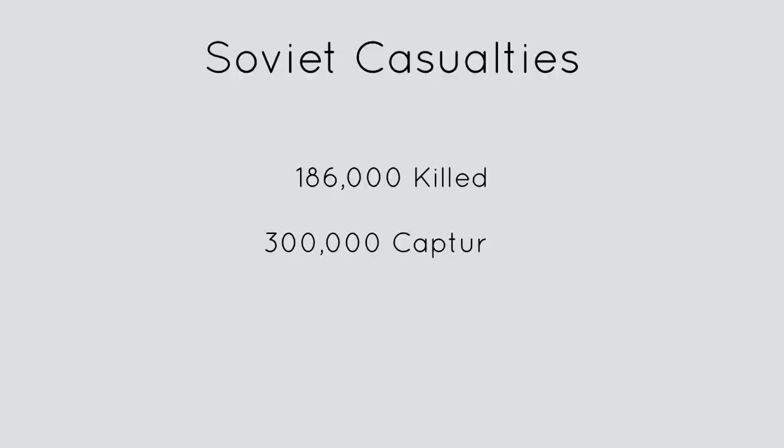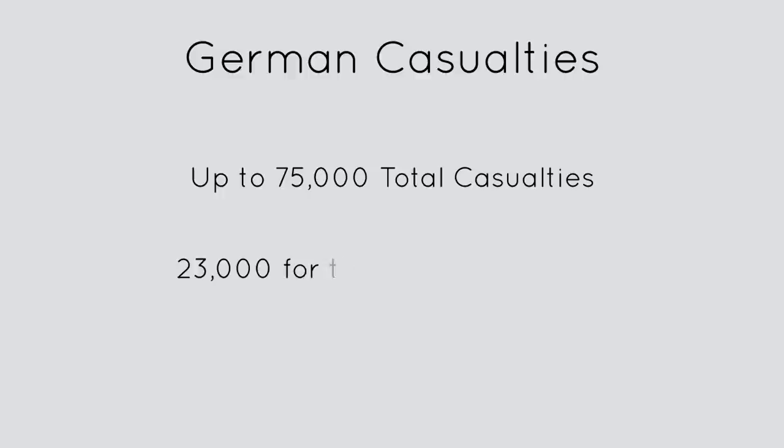The Soviets took massive casualties. 186,000 were killed in action, 300,000 were captured, and 274,000 were wounded. Keep in mind that more than 50% of captured Soviet soldiers died in POW camps, and many Soviet wounded were left behind. Upwards of 400,000 to 500,000 Soviet men wouldn't live to tell their tales. I couldn't find any source on the amount of German casualties for this battle, but from my estimations, they probably took upwards of 50,000 to 75,000 casualties in total. The Germans would take 23,000 casualties later defending the Yelnya salient.